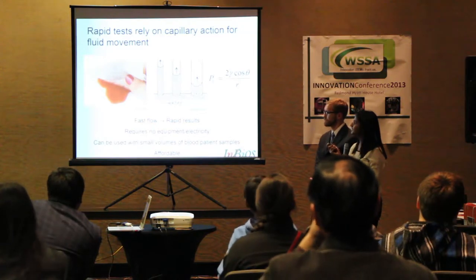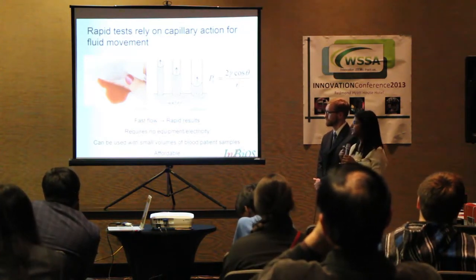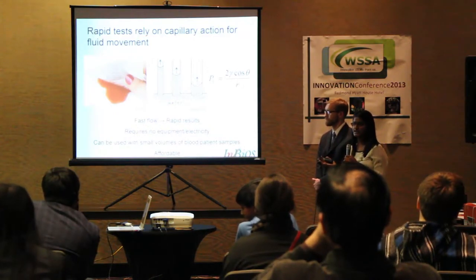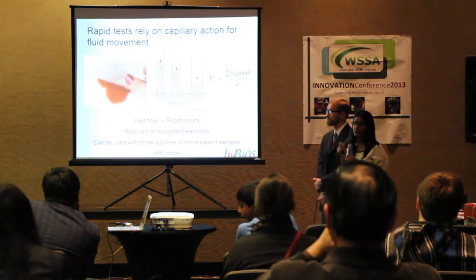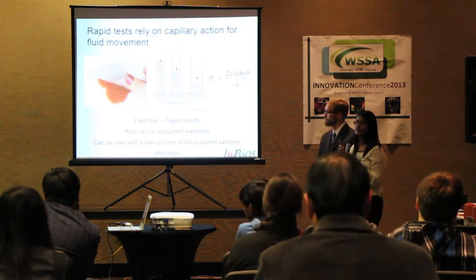And because you can get things like fast flow, that means you can get rapid results. It requires no equipment or electricity. It can be used with small volumes, so you can use it with patient samples like small blood drops or finger pricks. And if you can use things like paper to build these, it becomes very affordable.